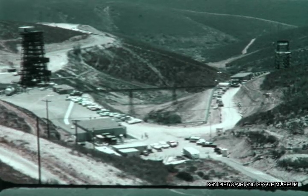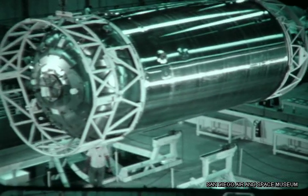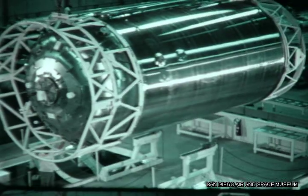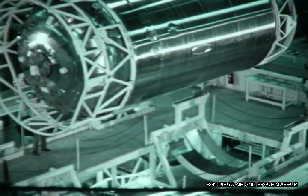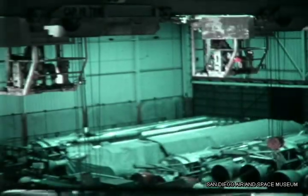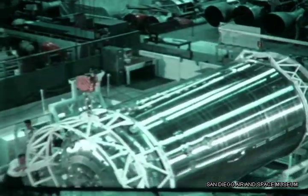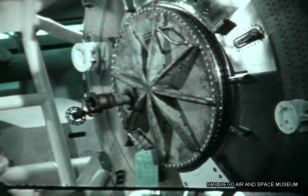As construction progressed on Centaur's test and launch stand, final fabrication was beginning on the first flight vehicle. On June 27th, after first being cleaned thoroughly, the C-1 tank was placed in the Centaur final assembly dock. Here, all electrical, electronic, and mechanical systems, including engines, will be mounted on this first Centaur, which is scheduled for flight in June of next year.